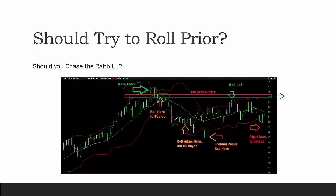Now, I might have been 30 days out in time. I might have been 20 days out in time. It would have cost me $2, $2.50 to buy to close that put. So I might be $1 down, and I could roll down to maybe the 52.5 at that time. Well, geez, what happens next? Now it's down here. And so the stock's trading around 50. I might have to roll down here to the 50 strike.